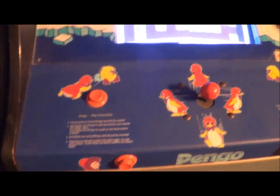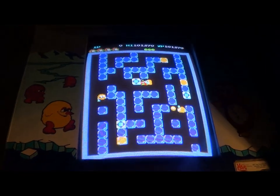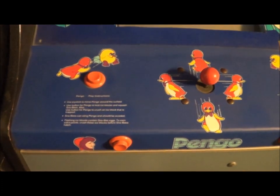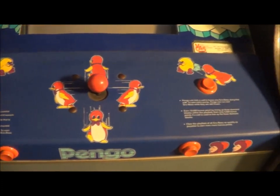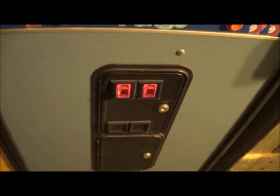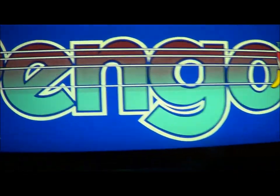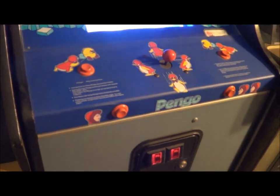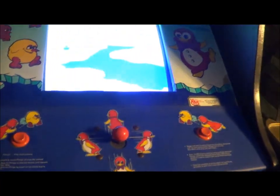But, yeah, monitor's all original. Really good condition. And I did replace the control panel overlay. And cab's in pretty good condition, and actually still has the factory artwork on the sides. It's not perfect. You can't see it in the video here since it's blocked, but it's still in good enough condition. You see a little piece of it there on the side, but yeah, very nice machine.